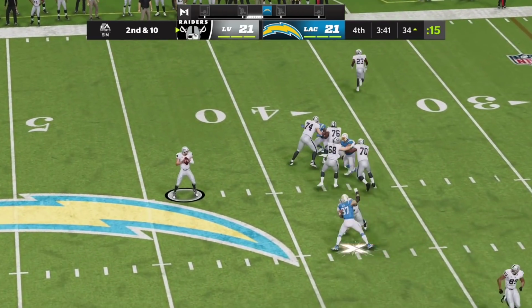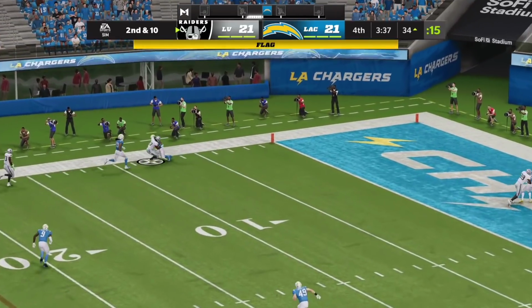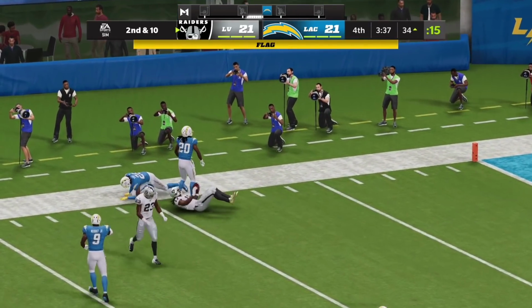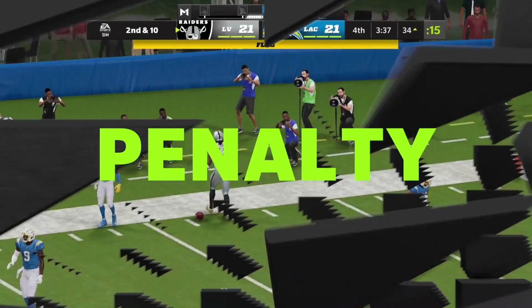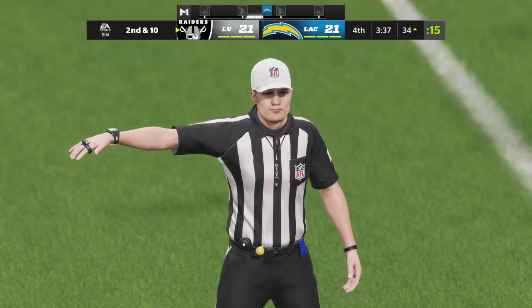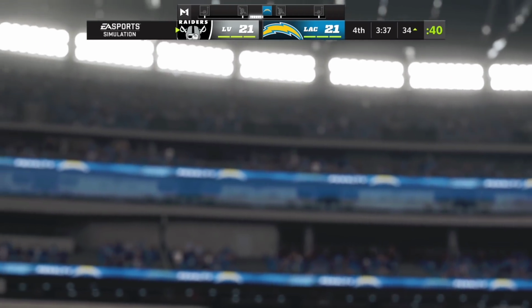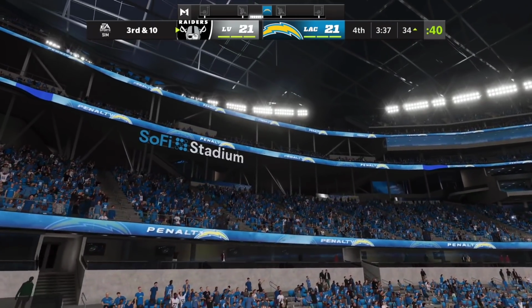Now Carr. And it's complete to Adams. And finally down he goes as they work it inside the 10 to the 7. So this will be accepted as it moves the offense backwards.